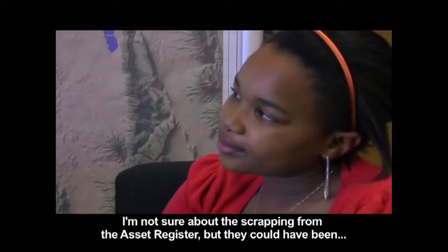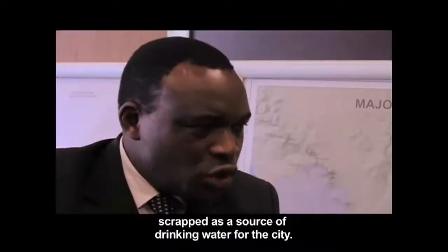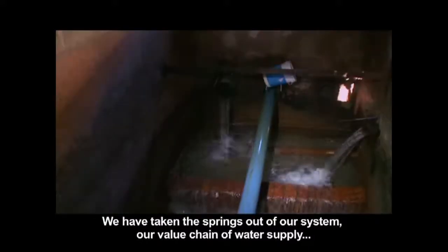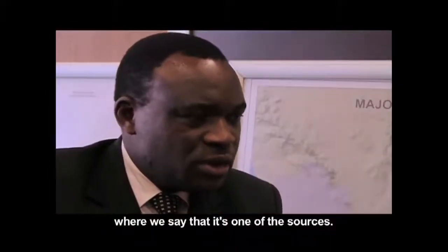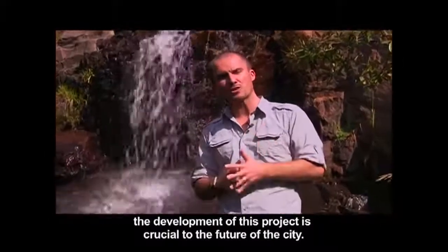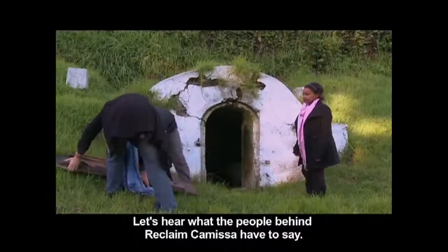I'm not so sure about the scrapping from the Asset Register. They could have been scrapped as a source of drinking water for the city. We have taken the springs out of our system or value chain of water supply, where we say that it's one of the sources. With Cape Town set to collide with the freshwater crisis by 2013, the development of this project is crucial to the future of the city. Let's hear what the people behind Reclaim Camissa have to say.